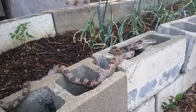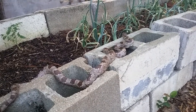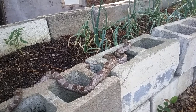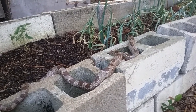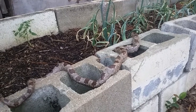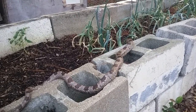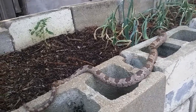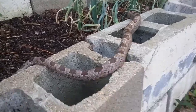Everyone, sorry about the generator, but look who I found in my garden. I love snakes, guys. You may not know that about me. As a child, my dad always brought me snakes home because he worked on the railroad, and he would always bring me snakes. Look at the colors, he's just gorgeous.